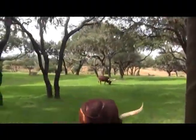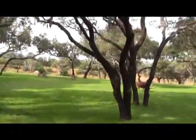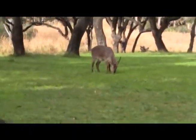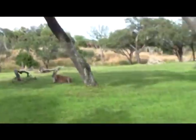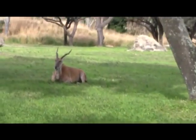Now that kind of brownish animal standing by himself in the clearing there, that is a waterbuck. Now, waterbuck gets its name because it secretes an oily type substance which makes him waterproof. So to escape predators, he'll actually dive and submerge himself into watering holes. Pounds. Now even though they are so large, they can jump up to 8 feet straight up in the air.